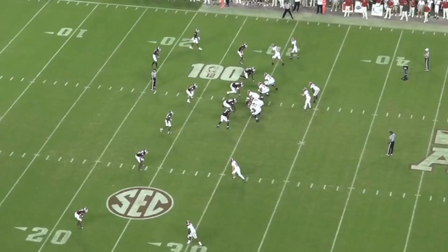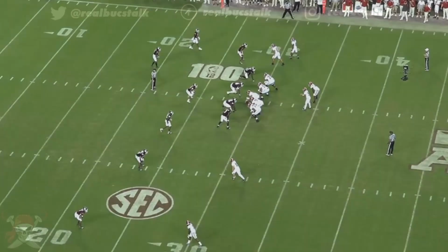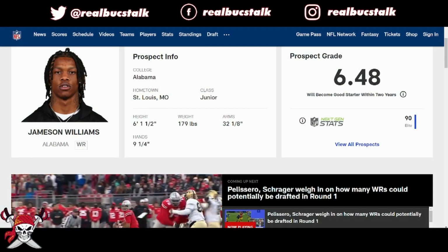What's up, everyone? Let's look at some more draft prospects. Today, we're looking at a wide receiver out of Alabama. This looks like wide receiver U.